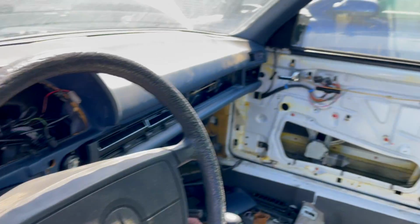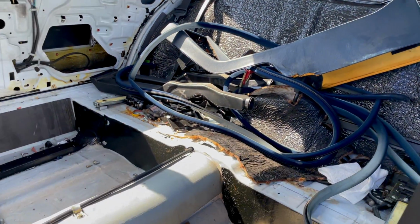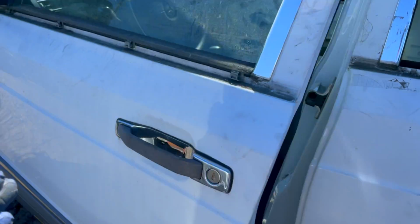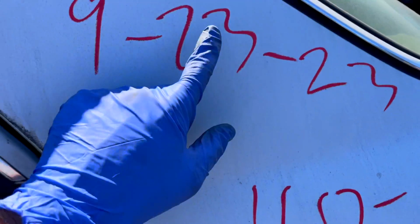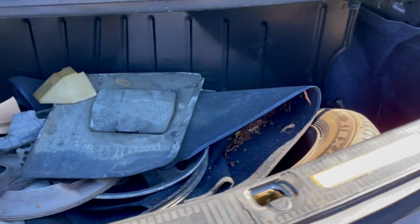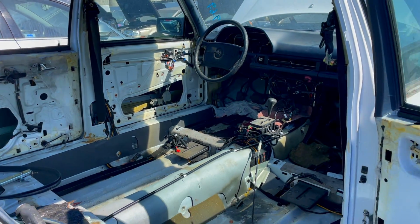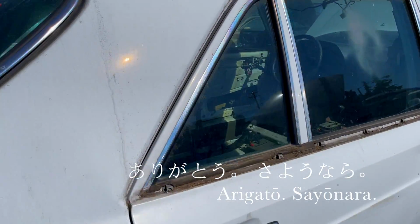And the reason is, I later discovered this 1988 420 SEL, as it is, honestly, it's a ghost in this yard, because it doesn't show up anywhere in the database. A Pick and Pull on Row 52, and it's been here for about 11 or 12 days. I only had one other interaction where somebody actually came by, and it was a German couple. So long, 420 SEL from Japan, and thanks for everything.